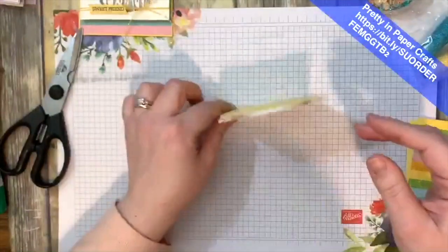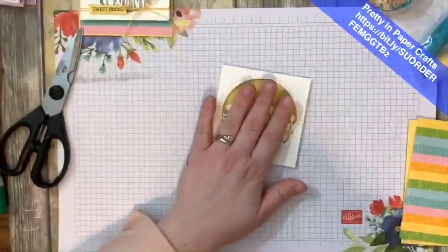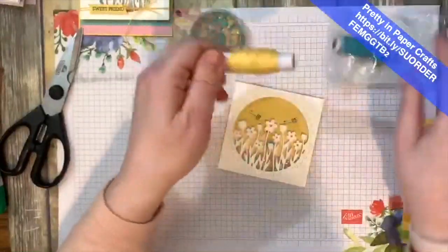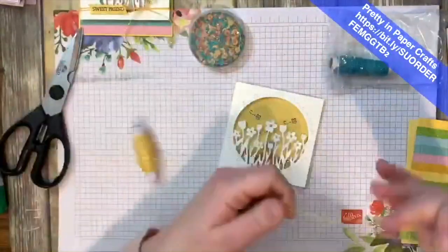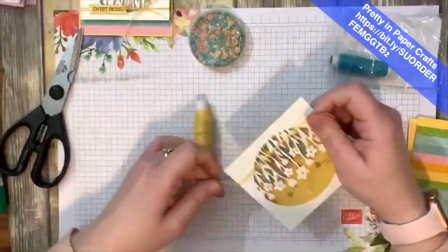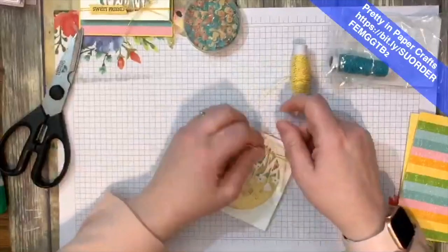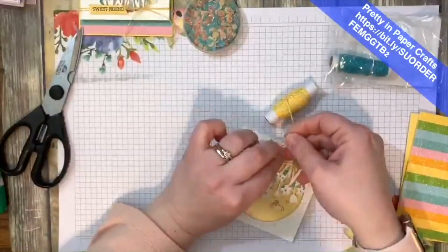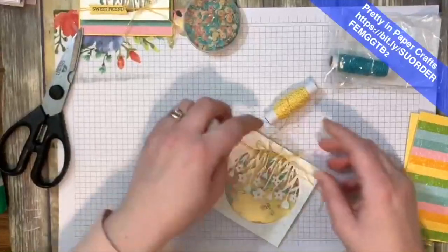Cute, cute, cute. Okay, so now we're going to take this Daffodil Delight or So Saffron, I'm not quite sure what color yellow this is, and wrap it around our little box here. Wrap it twice and tie a bow. And I always do mine upside down. I know it looks funny to you guys, but it works for me.